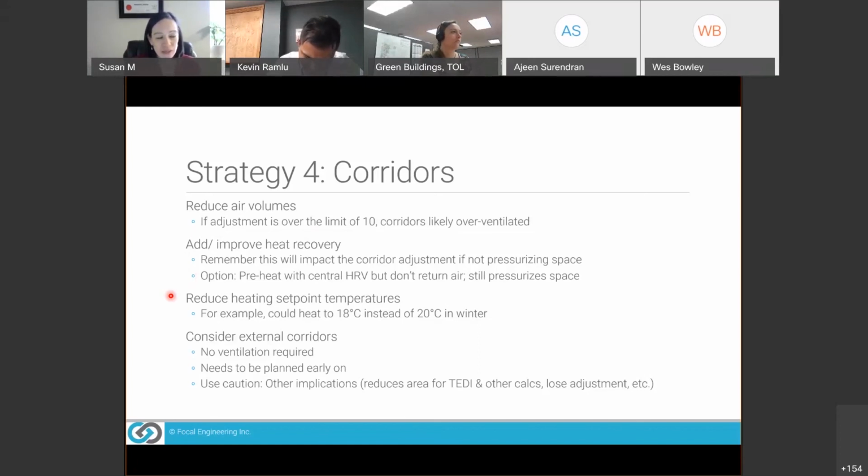Another one that we advocate for is reducing the set point temperature a little bit in those spaces. In corridors, it's generally acceptable to reduce the set point temperature to, say, 18 degrees instead of a fully conditioned 20 degrees in the winter, because people are generally wearing their outdoor jackets as they walk through corridors, and they're not sitting there for long periods of time. They're not fully occupied spaces that way.